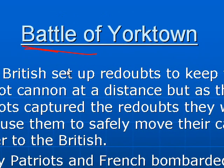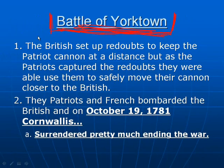So the Battle of Yorktown is the last battle of the Revolutionary War. You need to remember that. That's why I'm underlining it so much in all of this. Battle of Yorktown, last battle of the Revolutionary War. The Patriots have won. So Patriots win the Revolutionary War.